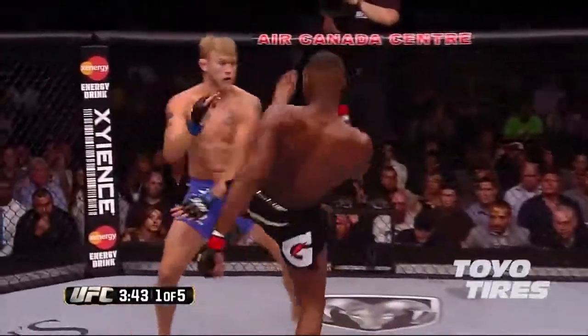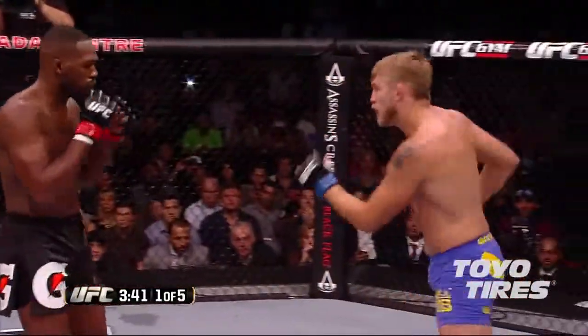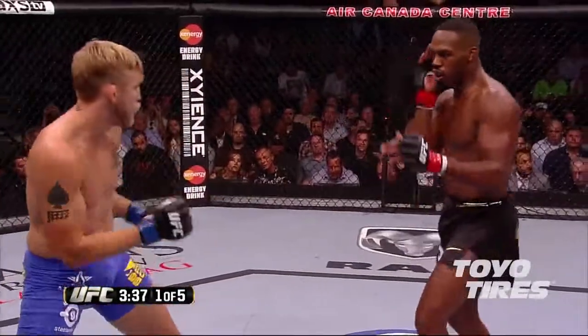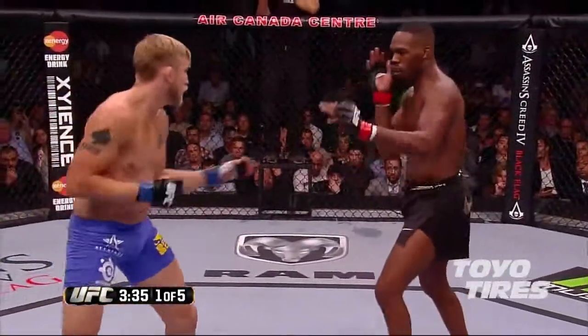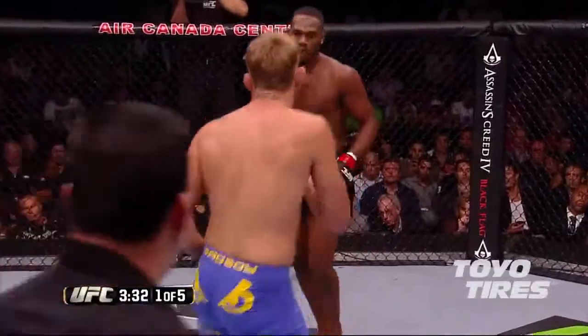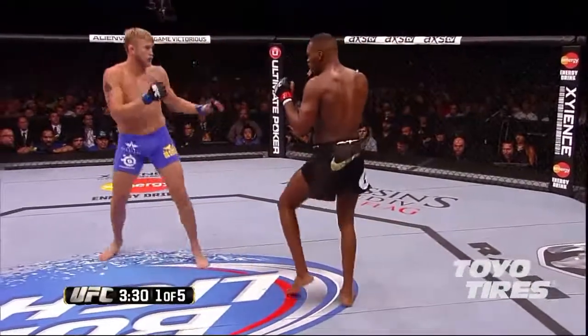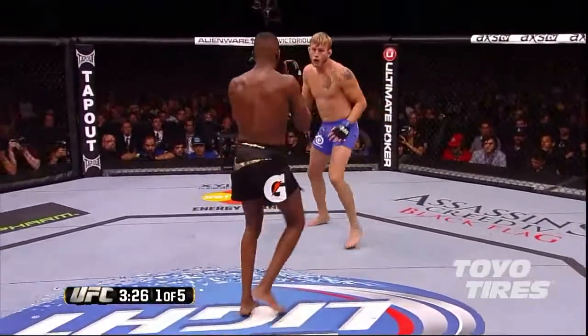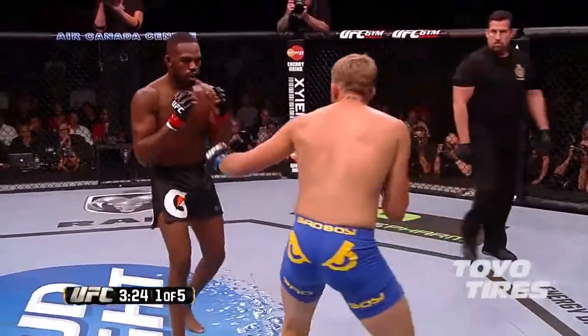Both the front leg side kick and the elliptical are very controversial because they hyperextend the knee if they land correctly, but so does a leg lock. You know, I mean, the idea that those should be illegal, I think, is pretty silly. And Jones, as you have said many times, uses them better than anybody. Yes, and there's a nice inside leg kick in return by Gustafsson.